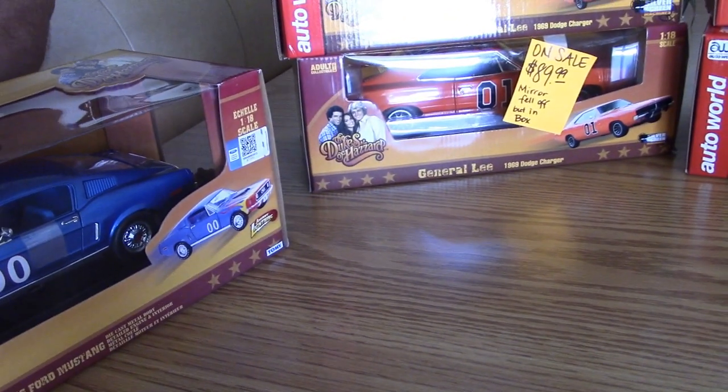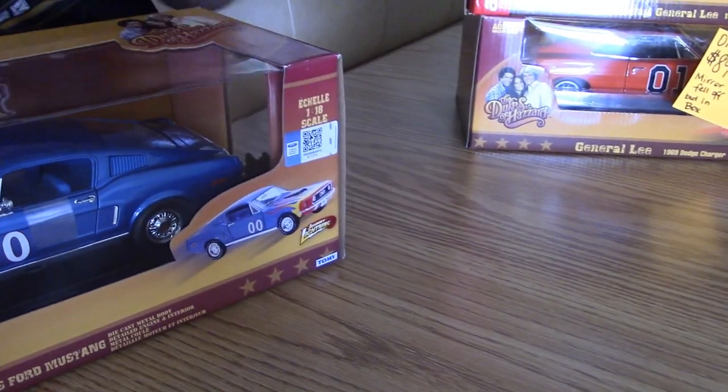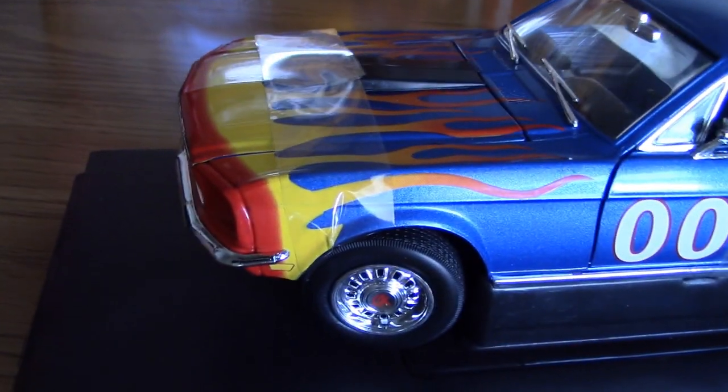I got to start with the 00 car, because this is my favorite Dukes of Hazzard car, as seen not on the TV show, but in the TV movies, the reunion movies that they did later. The only vehicle supposedly to beat the General Lee. Yes. And in the TV show, it was called Lucifer. It was a black car. Because that was a Mustang. Yes, it was. They got the engine right, or the body right.